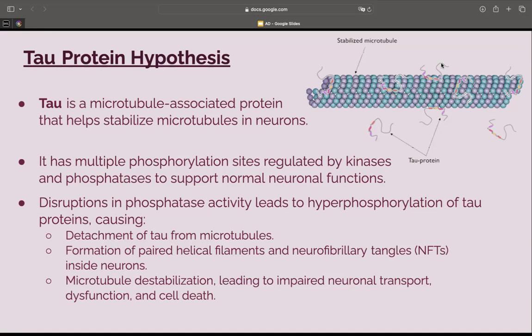So not only that, but when the tau proteins detach, the microtubules no longer have anything to stabilize them. So they collapse and they can lead to impaired neuronal transport. Things don't move smoothly anymore. Things can be dysfunctional. Other processes are dysfunctional, and that also leads to cell death.